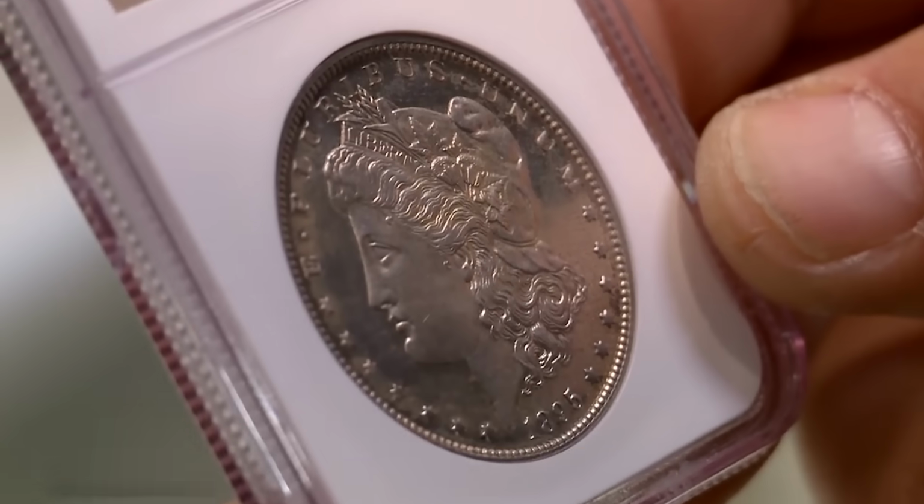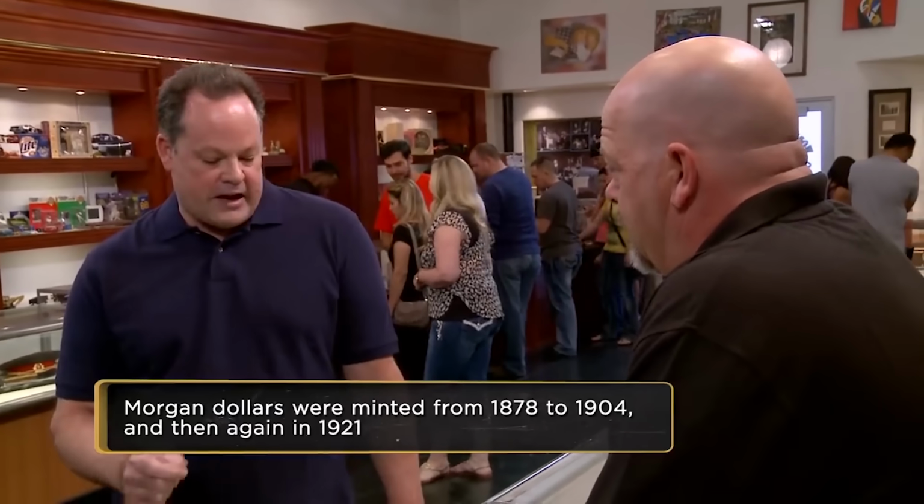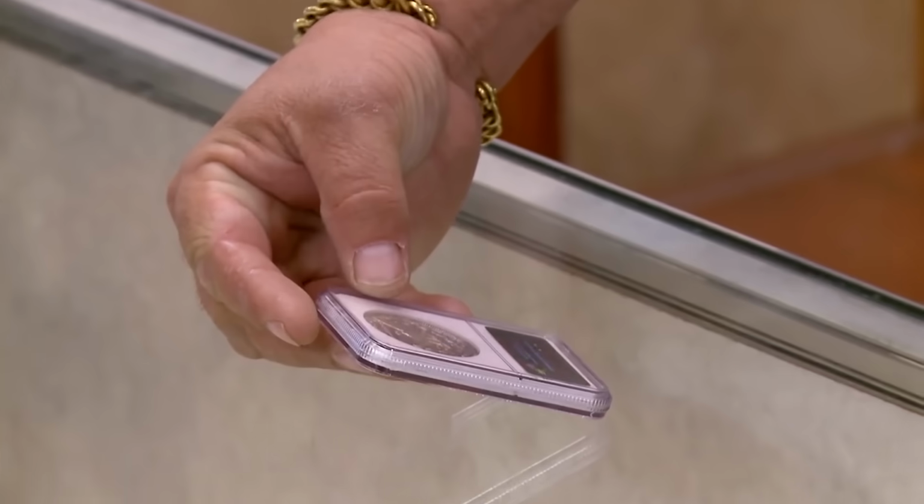I really do dig it. The reason I love this coin so much is the fact that it is so rare that virtually no one has it in their Morgan dollar collection because it is so difficult to get a hold of.